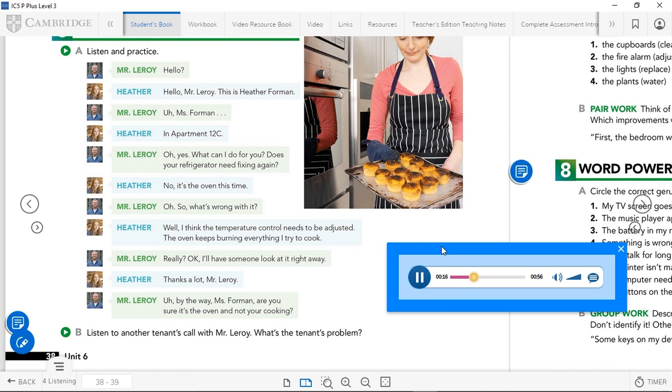Hello? Hello, Mr. Leroy. This is Heather Foreman. Ms. Foreman? In apartment 12C. Oh, yes. What can I do for you? Does your refrigerator need fixing again? No, it's the oven this time. Oh, so what's wrong with it? Well, I think the temperature control needs to be adjusted. The oven keeps burning everything I try to cook. Really? Okay, I'll have someone look at it right away. Thanks a lot, Mr. Leroy. By the way, Ms. Foreman, are you sure it's the oven and not your cooking?